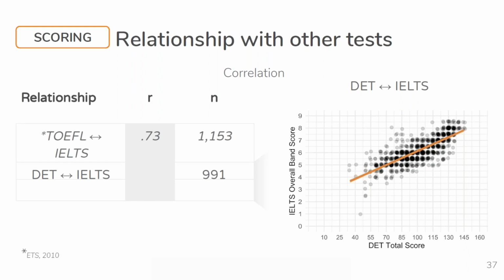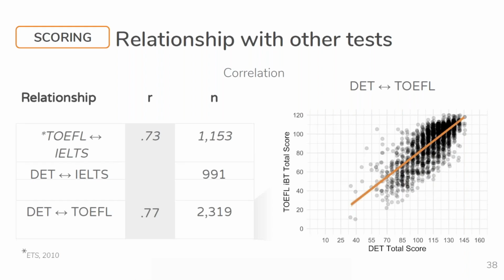I think so. For some reason, when this turned into a PDF, the number disappeared from the slide, but it's a higher correlation, suffice it to say. Well, this is in the tech manual, which is shared. I'm pretty sure DET IELTS is 0.77 and DET TOEFL is 0.78, or vice versa. DET IELTS is 0.78, Jeff. Vice versa. I apologize. And we're also working with a similar sample size in terms of shared tests.